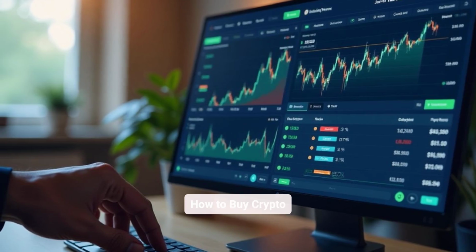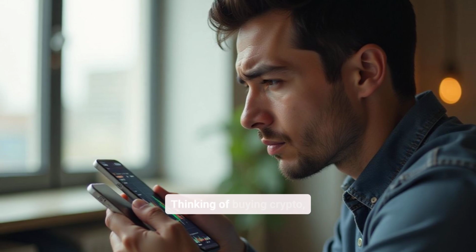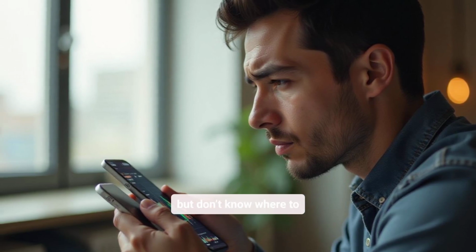How to buy crypto step by step, safely and legally in UK. Thinking of buying crypto, but don't know where to start?